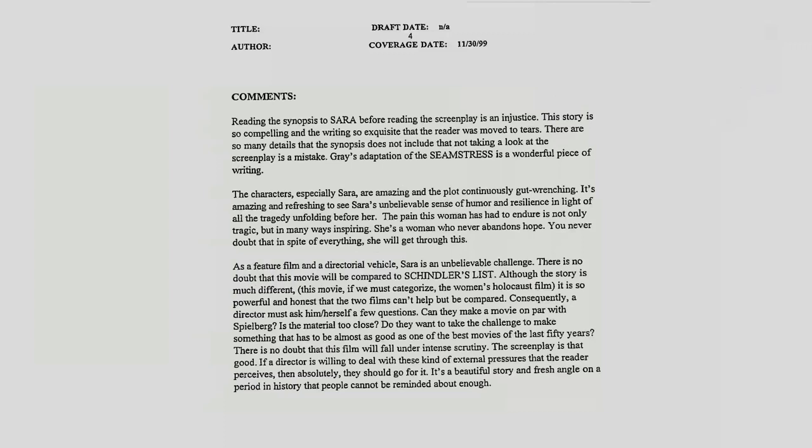It's, again, repeating the word amazing, and refreshing to see Sarah's unbelievable sense of humor and resilience, her ability to bounce back in light of all the tragedy unfolding before her. The pain this woman has had to endure is not only tragic, but in many ways inspiring. She's a woman who never abandons hope. You never doubt that in spite of everything, she will get through this.